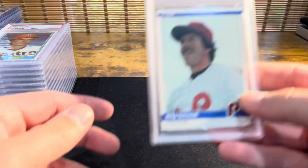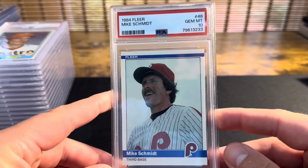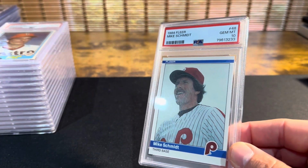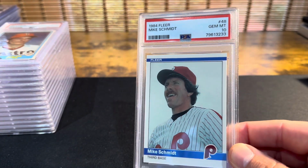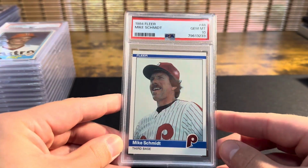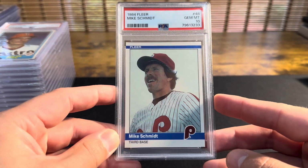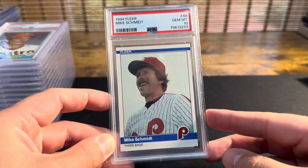Go to Mike Schmidt. Got a 1984 Fleer Mike Schmidt PSA 10. That's what I expected. I sent it in. I thought it would be a 10. Probably 50, 60 bucks in this grade. So if you get a 9, it's really not worth it. I got 2 examples where I thought others would be 10s and they got 9s. It's really not worth it. But happy to get the 10 on the Mike Schmidt there.